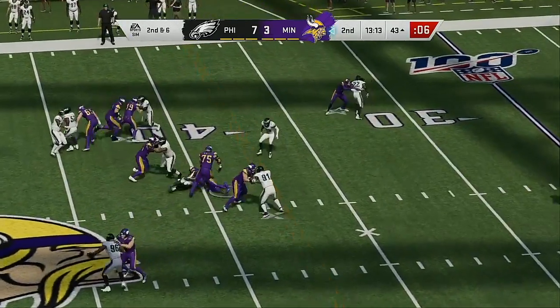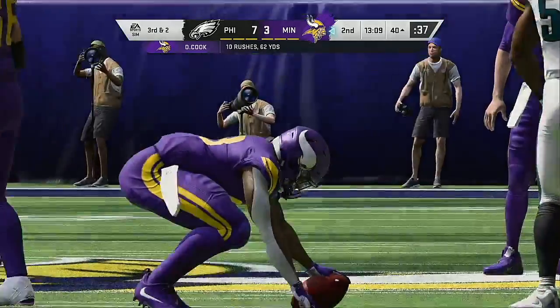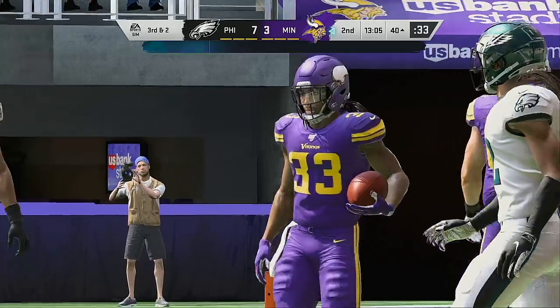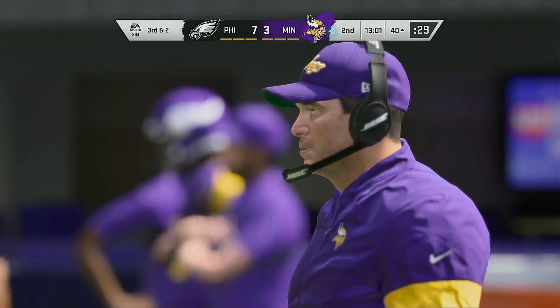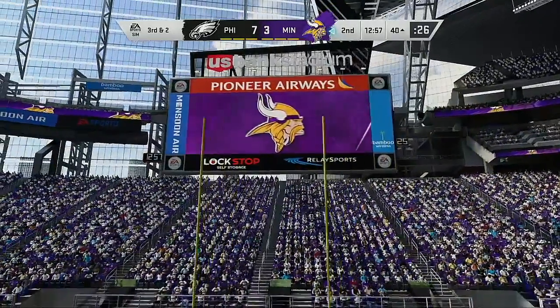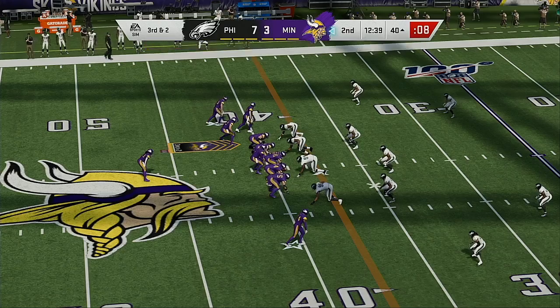A 10th carry in the game for Cook, and he takes it down to the 40 with a pickup of 4. Back-to-back four-yard runs. Now, look, if they just do that all the way downfield, the ball ends up in the end zone, but that's a little difficult to do. Yeah, I think now third and two, that defense is ready to stiffen up and stop that run. So third and two, this is quite possibly four-down territory, though, if they're stopped.